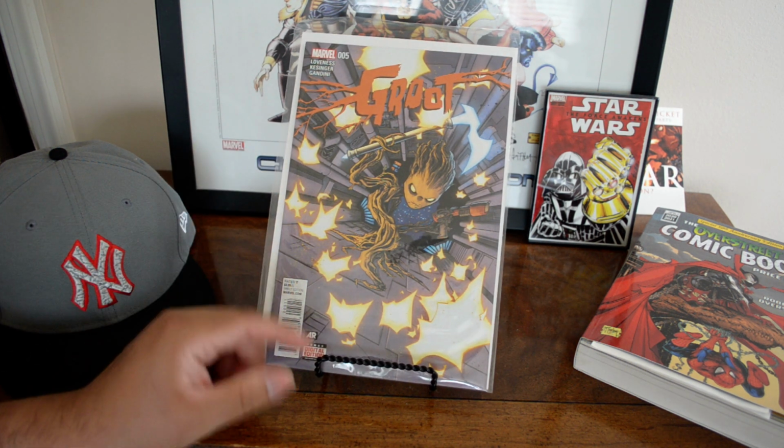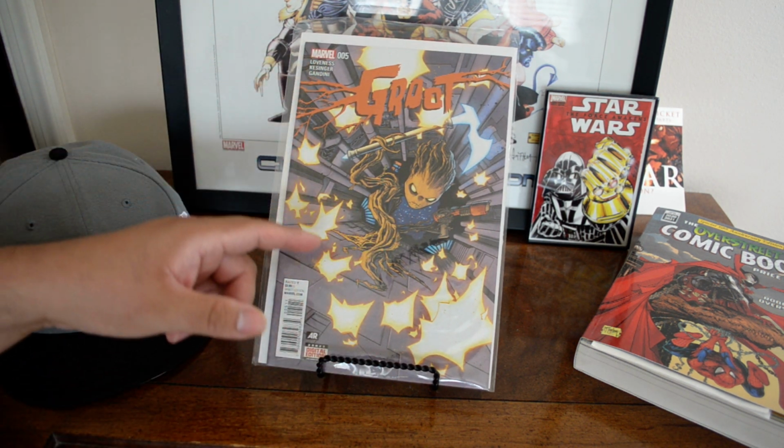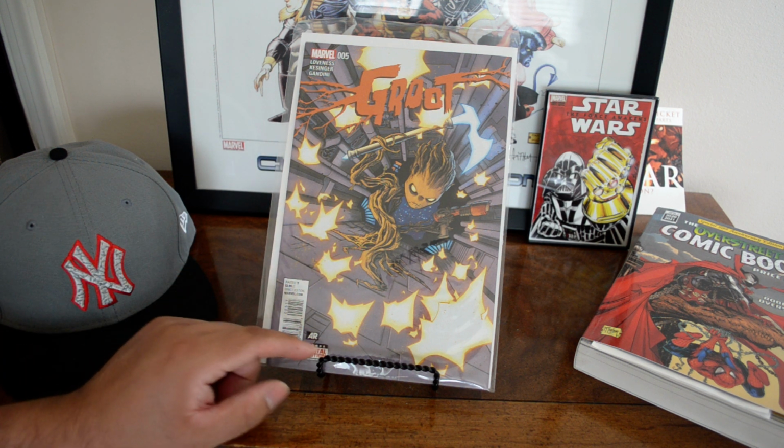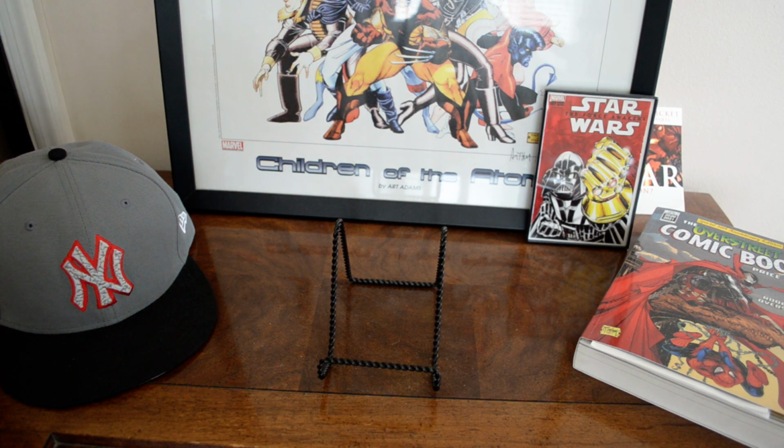Groot number 5. This is the first full appearance of Baby Groot. Number 4 is probably the other copy to get. It's like a cameo of Baby Groot. This is the first full appearance, so if you can find this, pick it up.